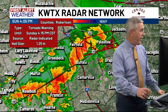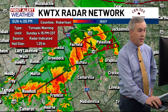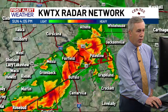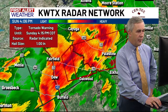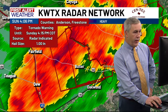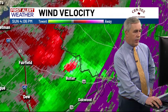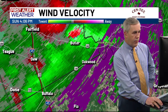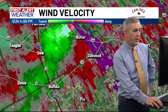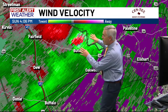But again, a new warning will be coming out for eastern Robertson County and Leon County as the storm continues to move to the east-northeast. We'll come back to that one here in a second when the new warning comes out. Let's look at the rotation on this and see what we can see here. That rotation now is north of Highway 84, so it's passing through Butler right now.